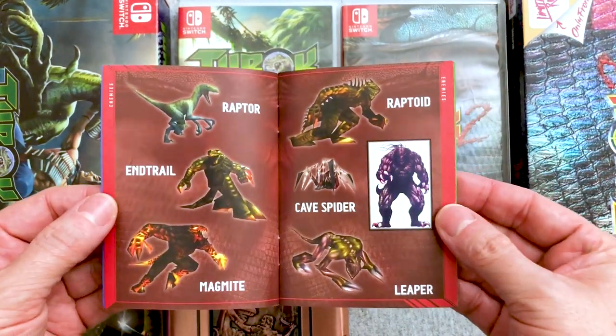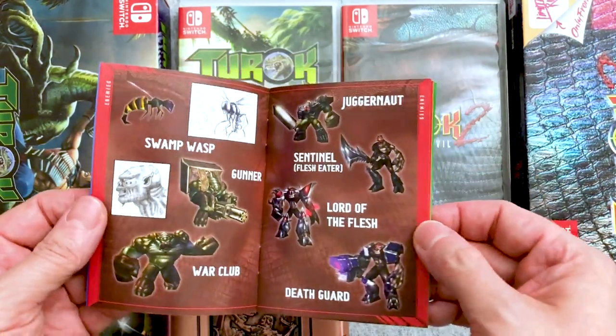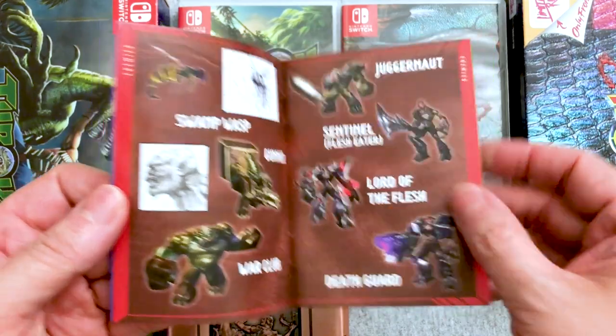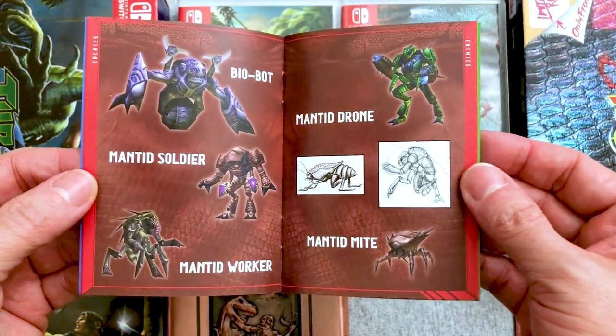Now, I don't think I ever played Turok 2. I played a little bit of Turok 1. And then I think like GoldenEye happened or something. I remember back in the day, I wasn't huge on Turok. It wasn't that I disliked it. I'm just sure something else came out.